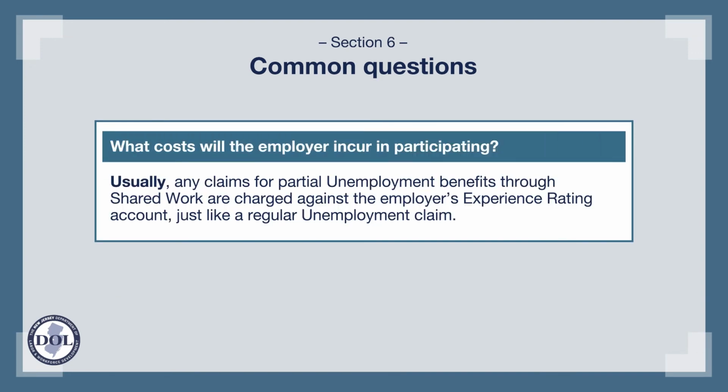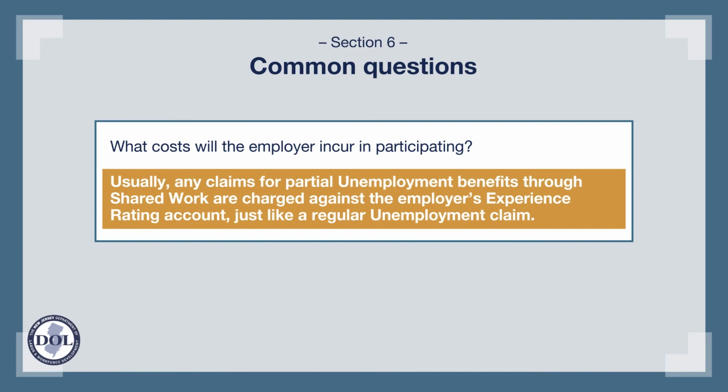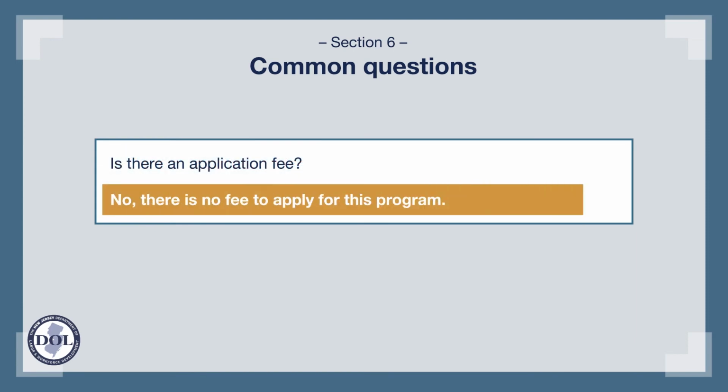What costs will the employer incur in participating? Usually, any claims for partial unemployment benefits through SharedWork are charged against the employer's experience rating account, just like a regular unemployment claim. Is there an application fee? No, there is no fee to apply for this program.